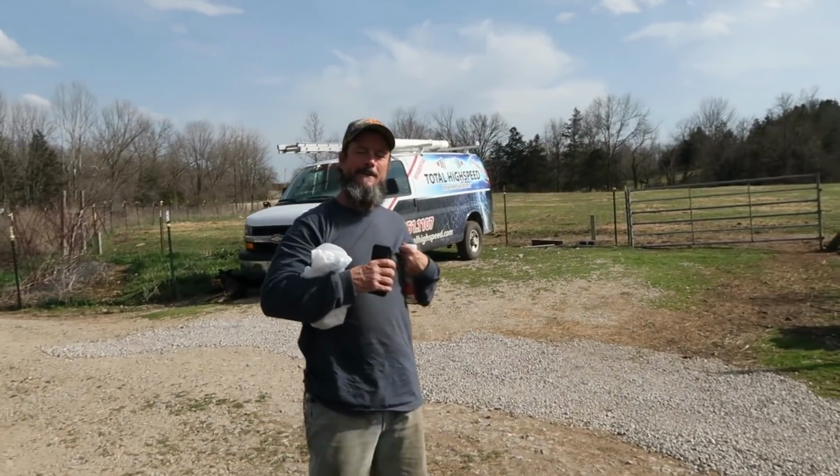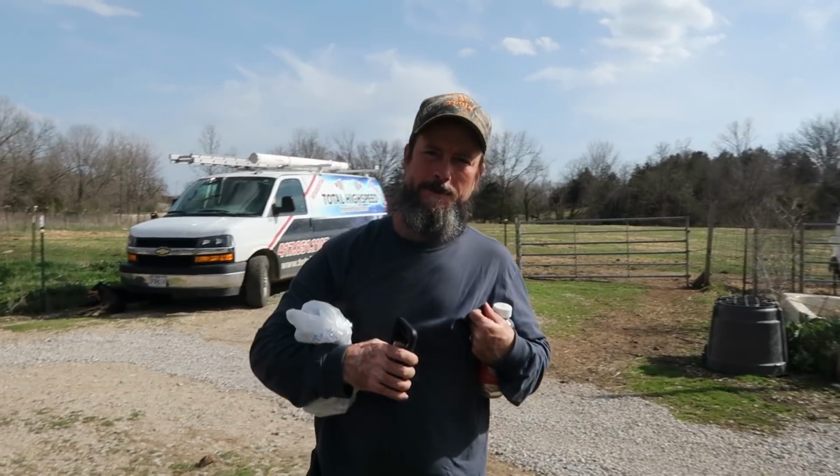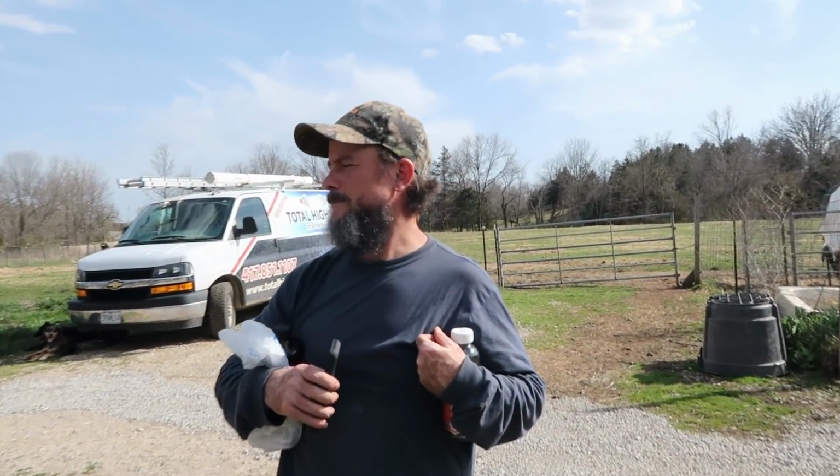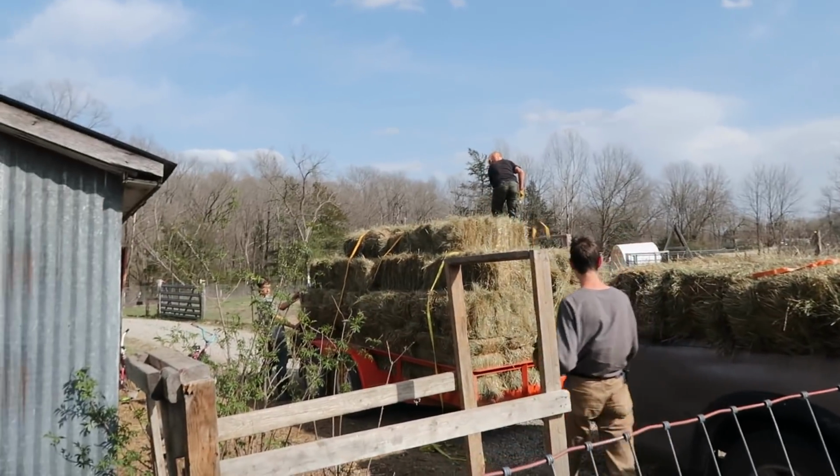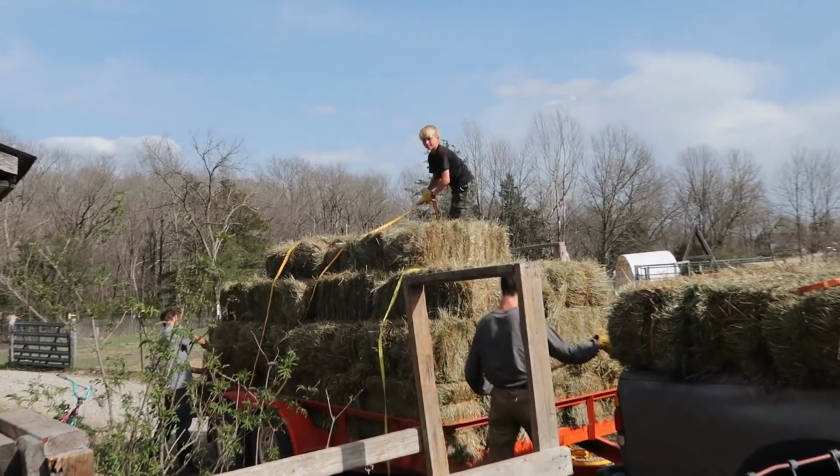How'd it go, love? Fine. Good deal. We got 70 bales. 70, nice. Yeah. That should last a while. Just figured get as much as we could. Yeah, it might be our last load, huh? That's right. Hopefully they'll be on pasture full time here soon. Yes. This might be you guys' last time to unload hay for a while.